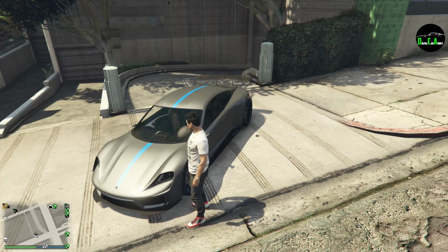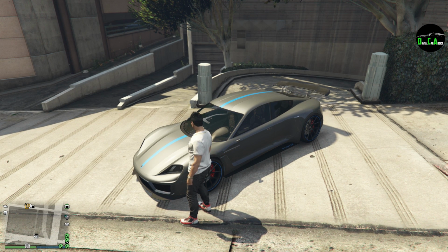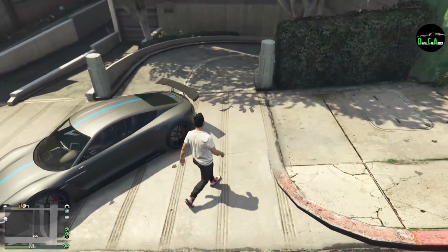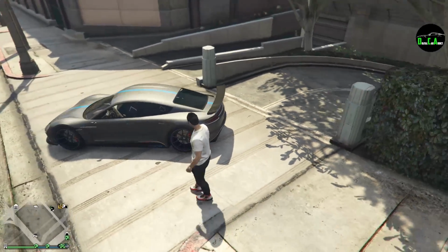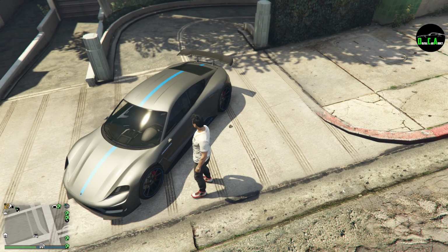Because this is in the sports class, so the reason the rating is so bad in the sports class is obviously because of its handling. The top speed as well, that plays one of the most important parts, but the handling in that car is just really, really bad. This one definitely feels leagues ahead of the handling of the coil rating. So maybe even if it's slightly slower in a straight line, or maybe they're identical in a straight line, this one will still be better because of that handling.